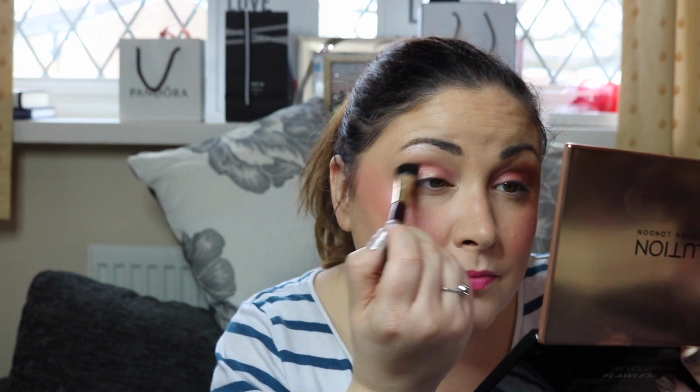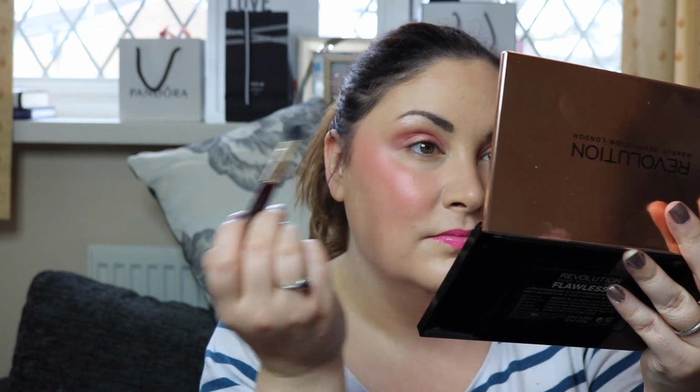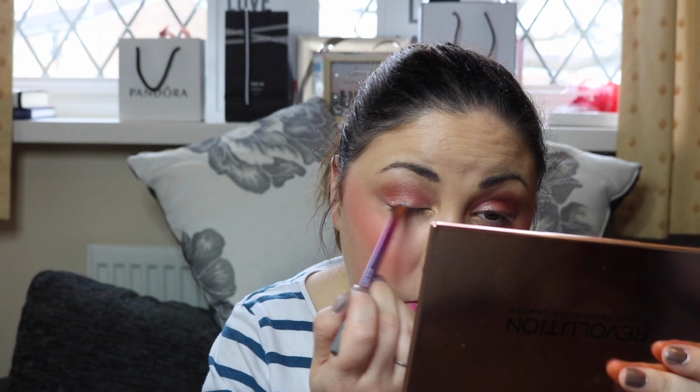And same on the other eye. And just keep sweeping out. You want more on this outer corner than you do in the middle. There we go. Use my Real Techniques smudge brush. I'm just going to take a little bit more of that gold colour. Just take it into the corner of the eye. Take a little bit more onto the lid like a liner.